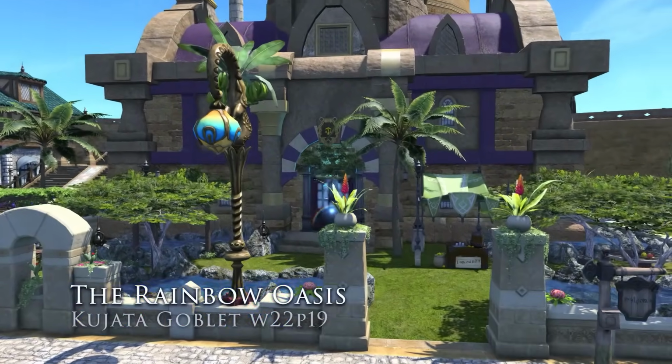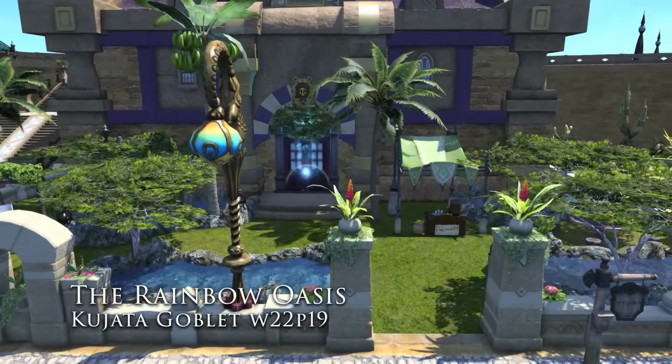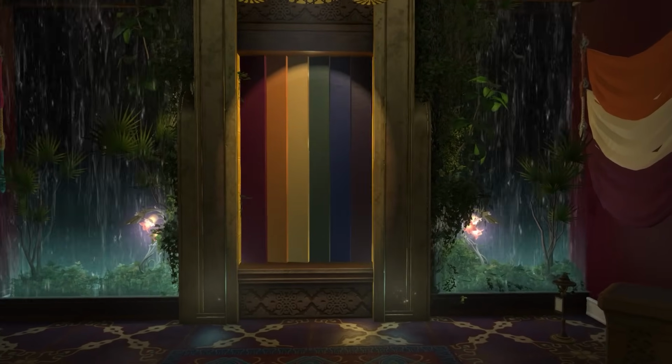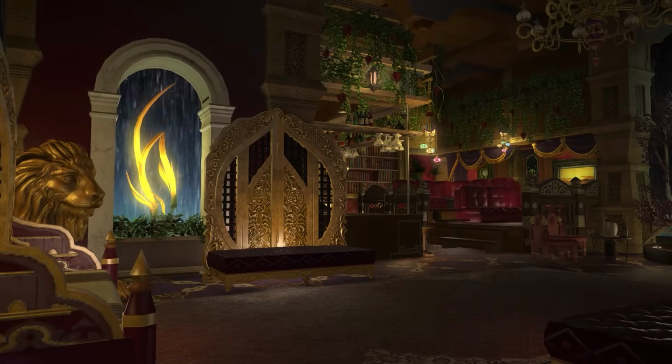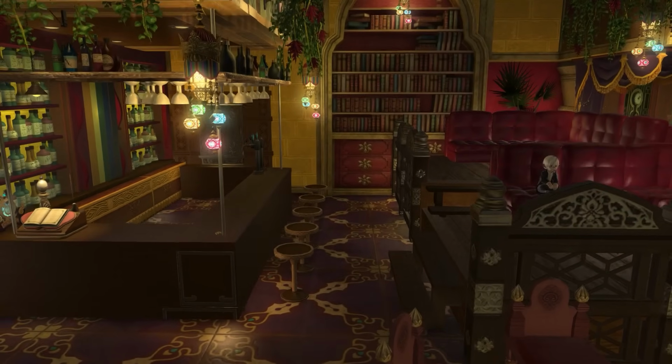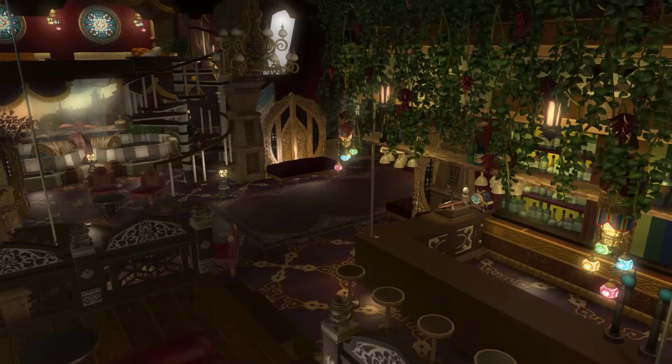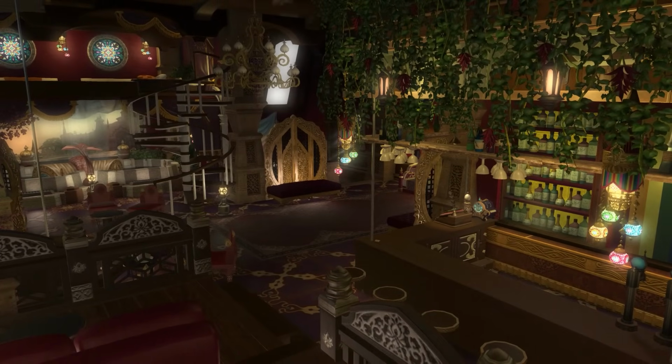Starting off, we take a dive into the Rainbow Oasis. This LGBTQ venue wears its pride openly with a lovely display of flags in the entryway. Heading upstairs is a luxurious bar, fitted with a variety of comfy nooks to socialize in. I love how each spot is well decorated, keeping the vibe colorful, warm, and richly decadent.